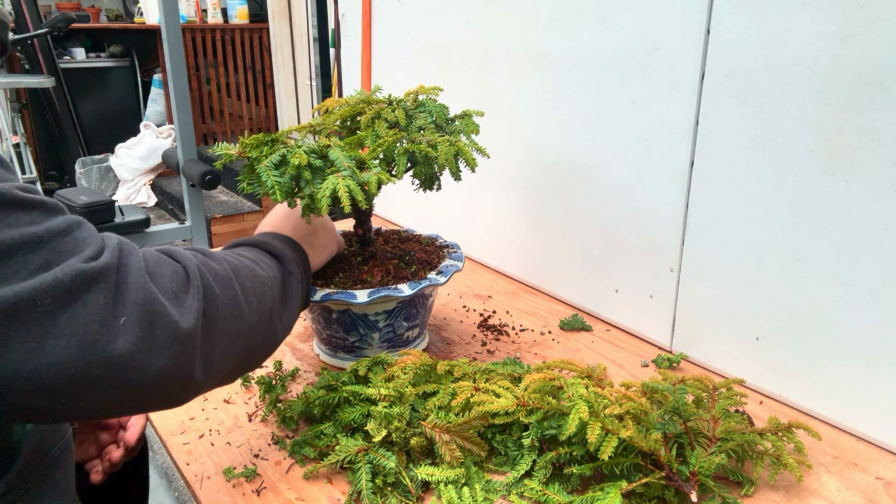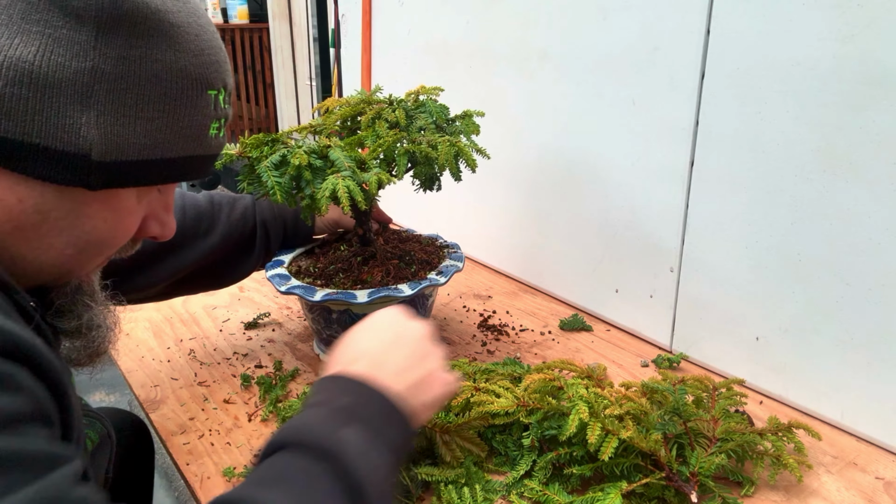Just put its basket back in. Oh, that's where the rock goes.